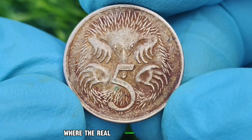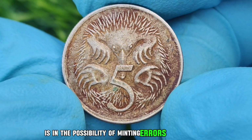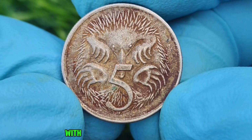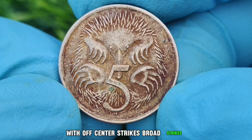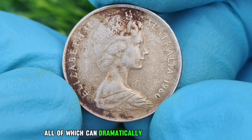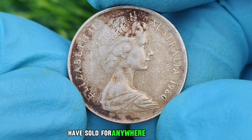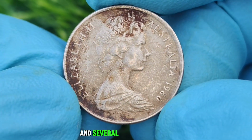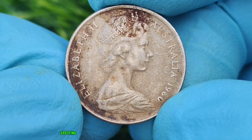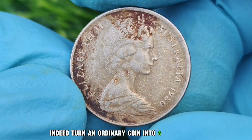Where the real excitement lies, however, is in the possibility of minting errors and varieties. Some 1985 5-cent coins have been found with off-center strikes, broad strikes, die cracks, and clipped planchets, all of which can dramatically increase their value. Error coins from this era have sold for anywhere between $50 and several hundred dollars, depending on the severity and rarity of the mistake. Spotting such an error in your change could indeed turn an ordinary coin into a mini fortune.